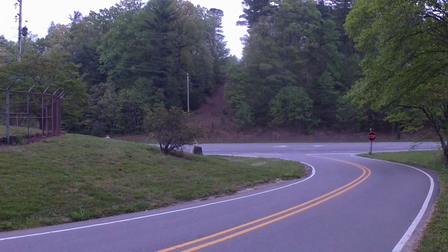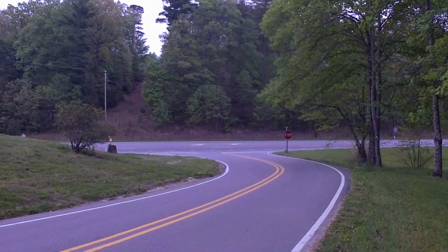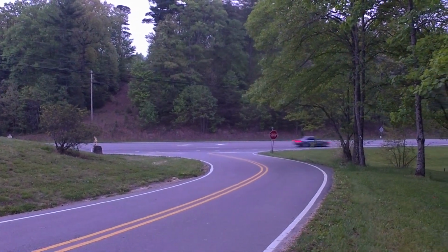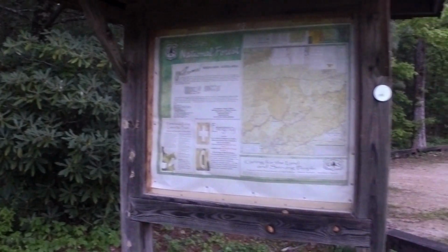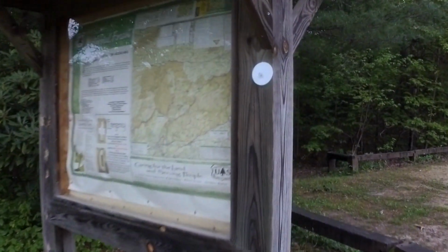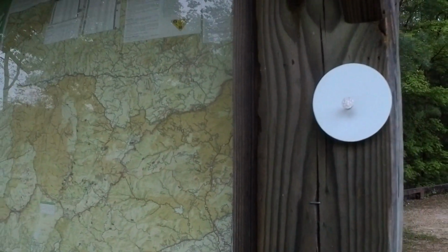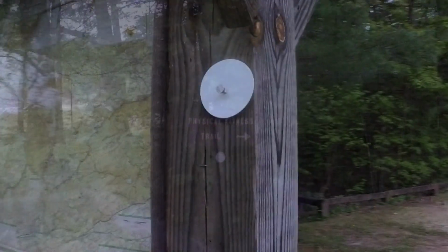4 months ago, walked across that highway there. It was cold, single digits to teens that day, and ended up here at Woodlawn. Well, today we're back on the MST, finally heading up to the Blue Ridge Parkway.